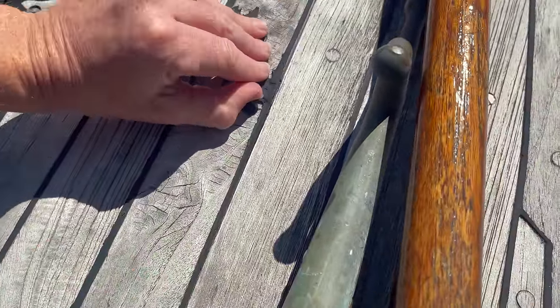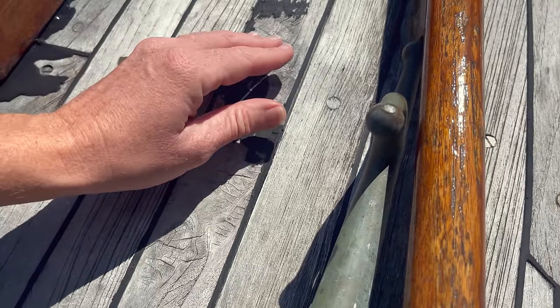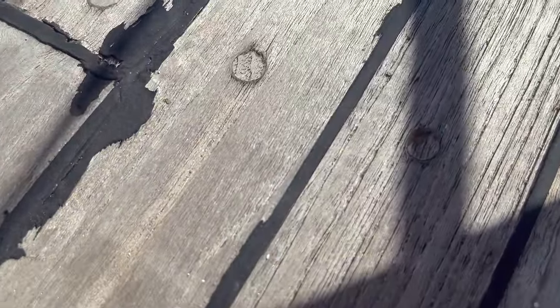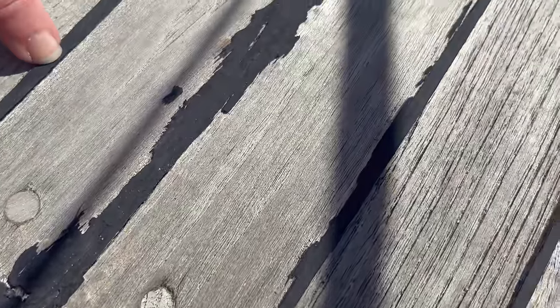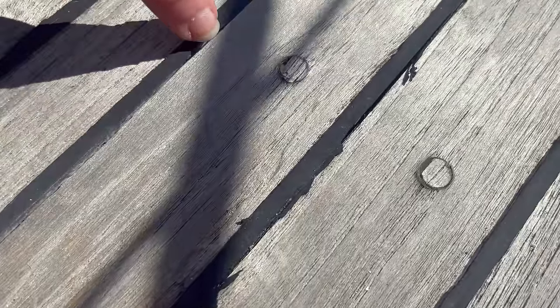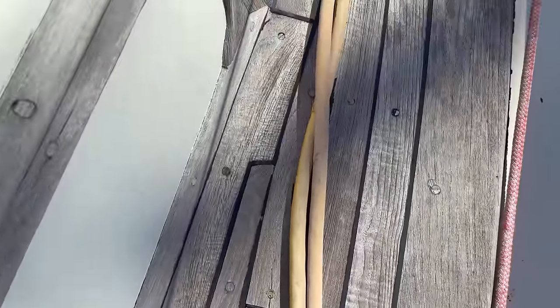It doesn't scare me that bad, but I do need to be realistic, and I know that it's at the end of its life. Yeah, a lot of this, see there's like a huge gap through here. How that's not even connected to this wood anymore. I don't know if you can see that on the camera, but that's completely separated. So like the deck is done. Let's be honest, the deck is done.